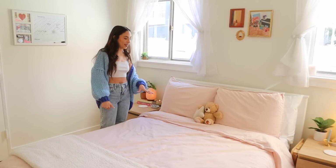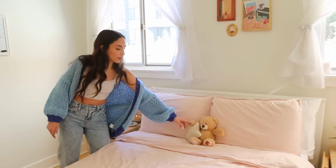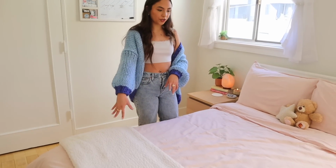So I bought this duvet cover. I actually really like it. It's really nice quality. I have this little bear that's from Target. This little knit star pillow that's actually a tree topper, and it's from Target. And then this little throw blanket. This is also from Target.